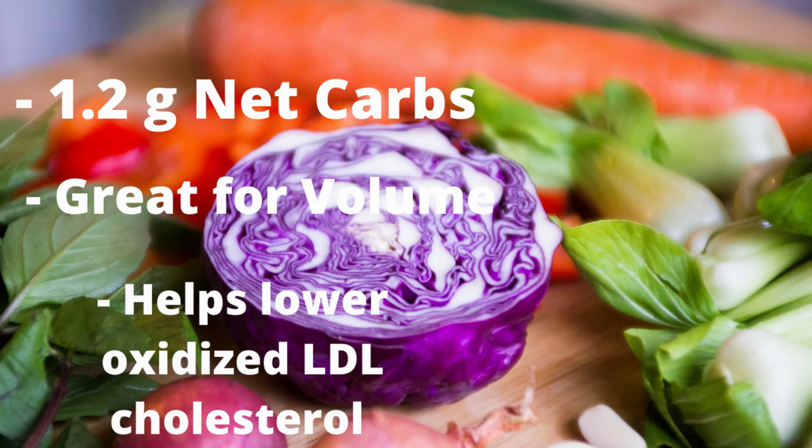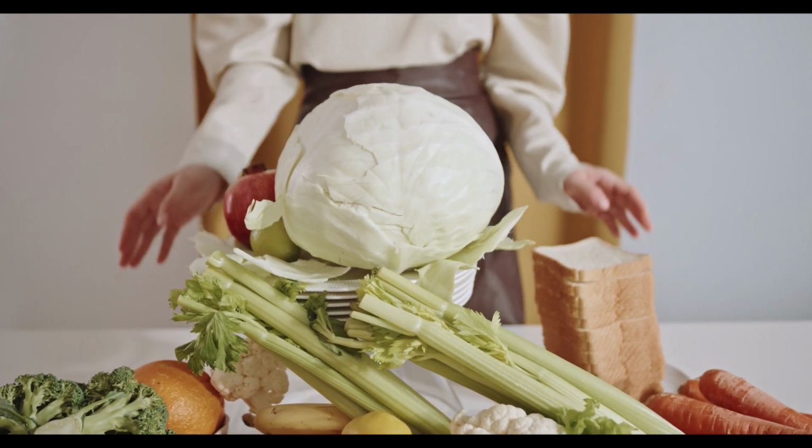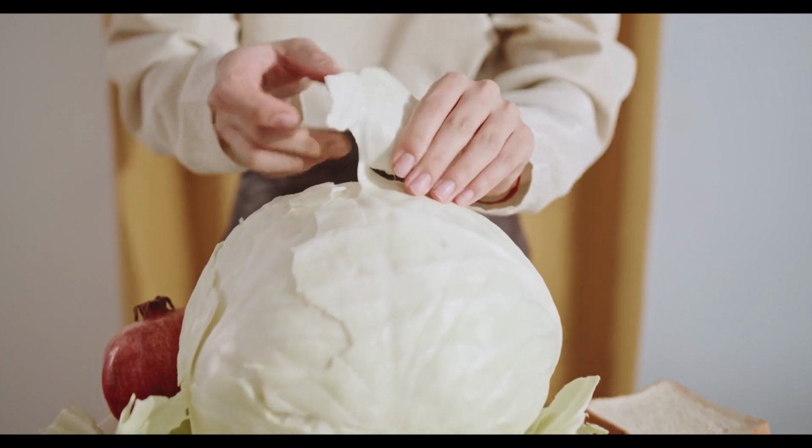So number 3 is going to be cabbage, and cabbage is only going to be 1.2 grams of net carb per cup. Cabbage is another great vegetable that is low calorie, low carb, and high fiber, which is going to help you stay full. My idea for cabbage is slow cooker cabbage meatball rolls, where you wrap your meatballs in cabbage and then put them in the slow cooker. You can add some broth and some spices, and if you want to make it creamy, add some buffalo sauce.